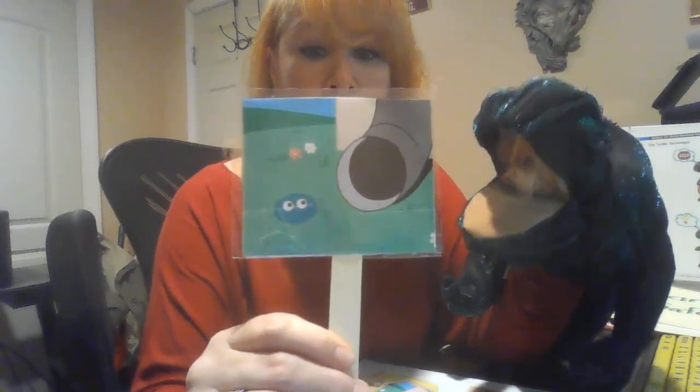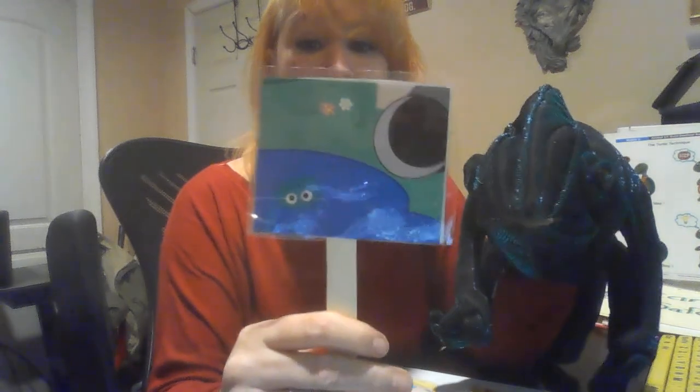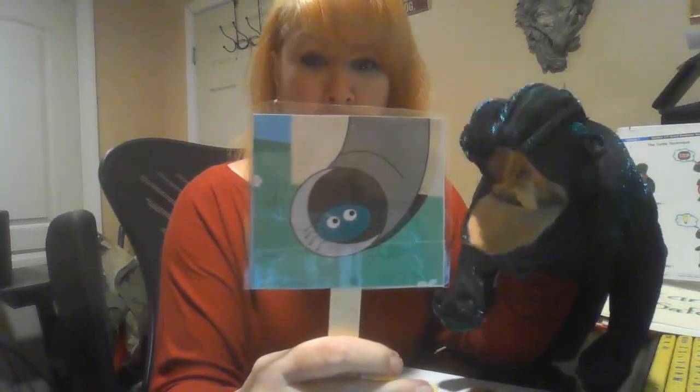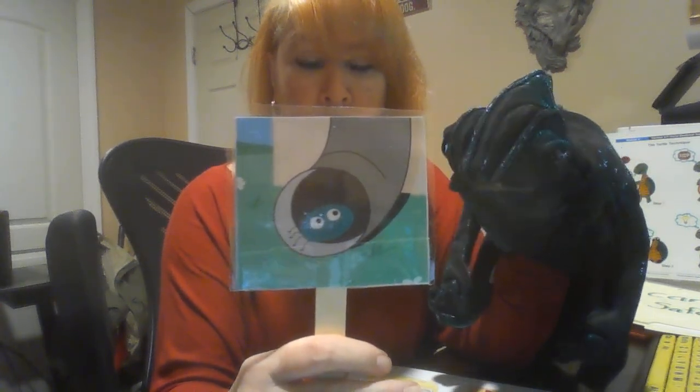The itsy bitsy spider went up the water spout. Down came the rain and washed the spider out. But out came the sun and dried up all the rain. And the itsy bitsy spider went up the spout again.